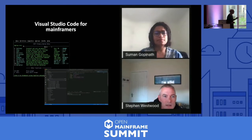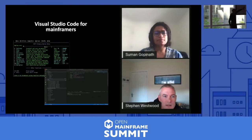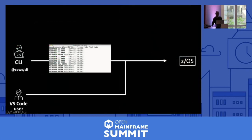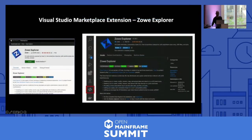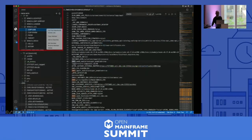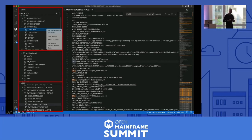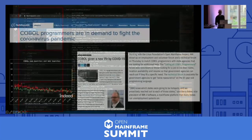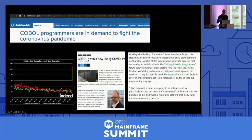The next thing that I want to talk about is Visual Studio Code. There's a plugin for Visual Studio Code. What Steven says in this video is he basically says he downloads Visual Studio Code as well. Okay? So I'll just fast forward to Visual Studio Code and why that's successful. Visual Studio Code is basically a modern way to interact with the mainframe without having to learn green screen, okay?